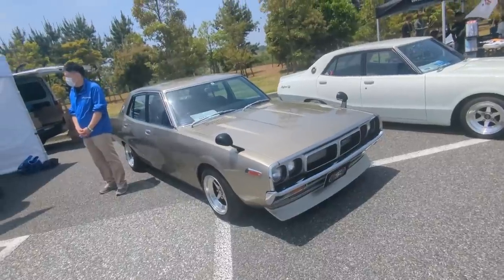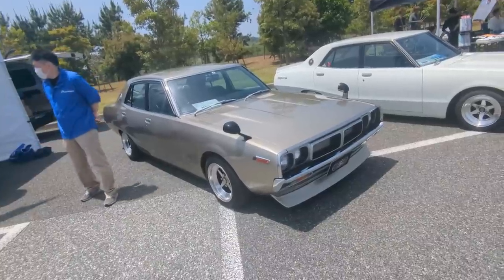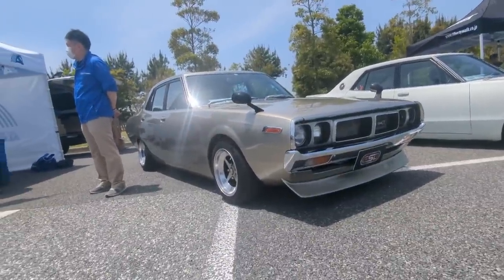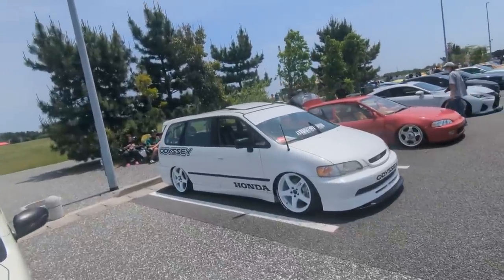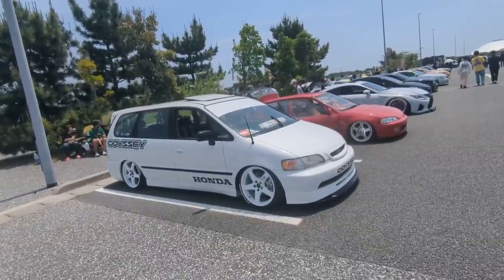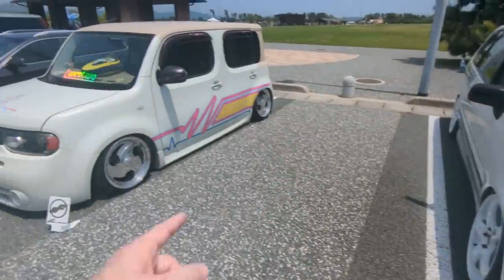So we've got a GC110. It's pretty understated, subtle. Laurel indicators, of course, early grille. Honda Odyssey, wow, that's a look. Who's doing up freaking Honda Odysseys? No one. What do you think, people? Oh, 1986 right there.